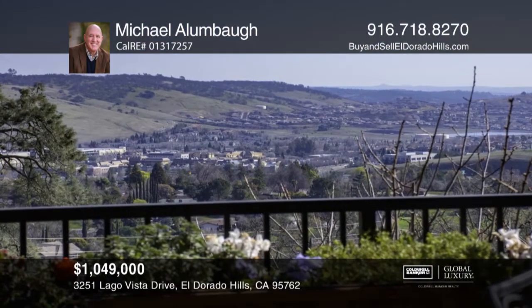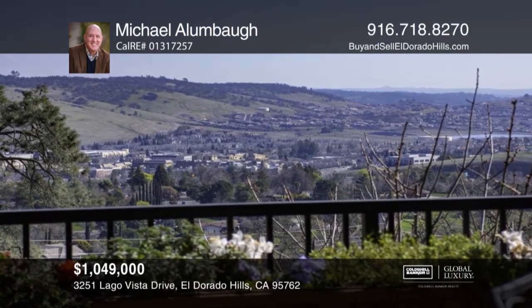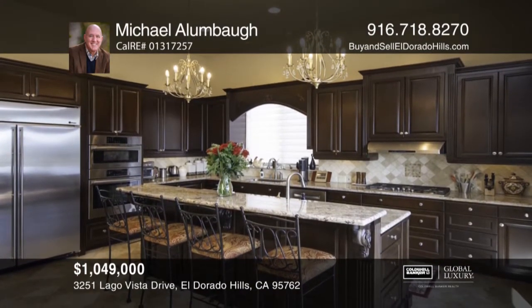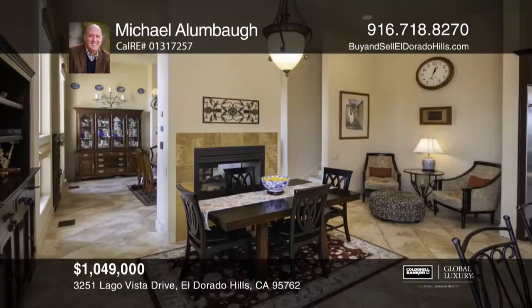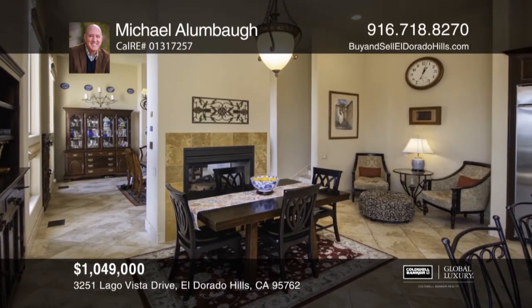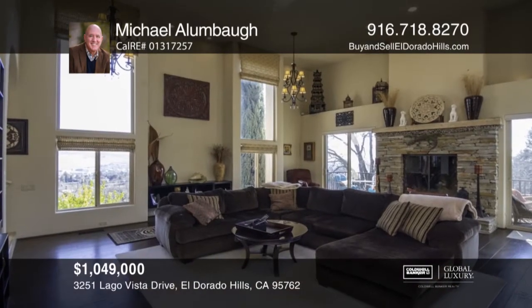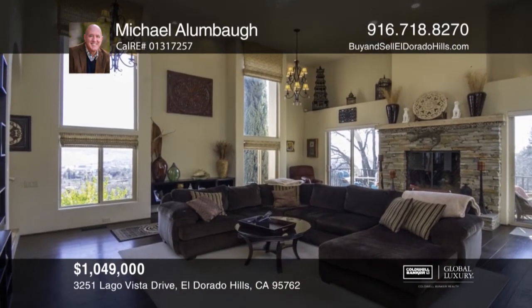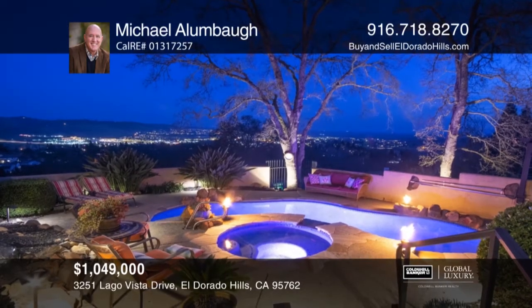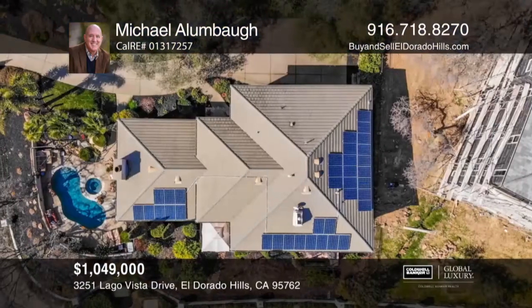Designed by architect Robert C. Powell, this property will have you staring off at the views day and night from one of four balconies or from the pool and spa area. Enjoy a state-of-the-art kitchen with space to eat at the table, the bar, or on the balcony. On cool days, warm up by the fireplace in the kitchen or the dining room. On nicer days and nights, enjoy the pool area or just venture out onto the covered balcony seating area and watch the moon come up over the Sierras. See it in person by calling Michael Allenbaugh.